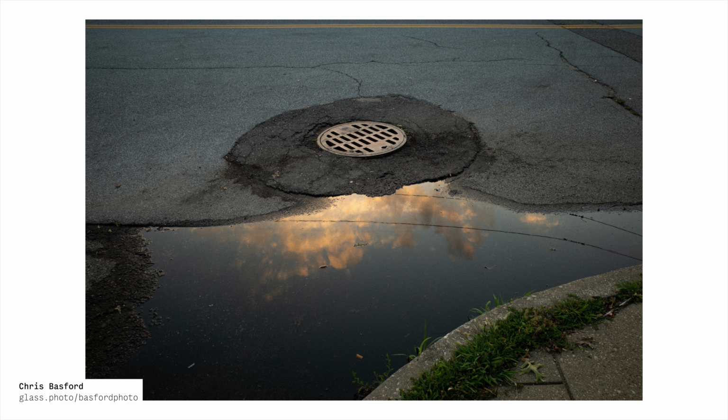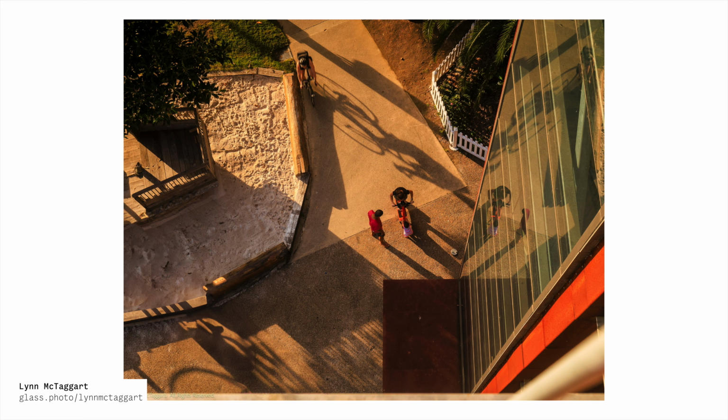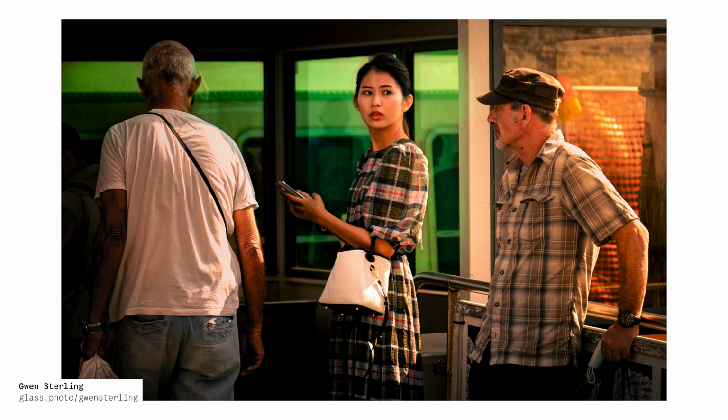The composition on this photo from Chris is perfect. The reflection is wonderful, the lines delightful, but the little street lines at the top, I love everything about this photo from Nick. The contrast, the composition, the reflection, come on. This angle from Lynn is so special. The bike rolling through with the motion barely visible. Whew. This photo from Gwen is something special. The three subjects all looking in different directions, all with a different feeling to them.